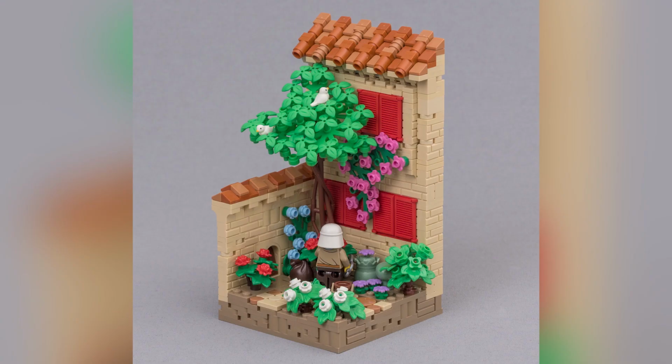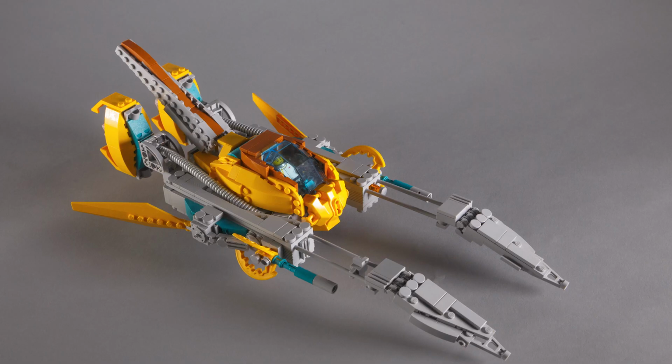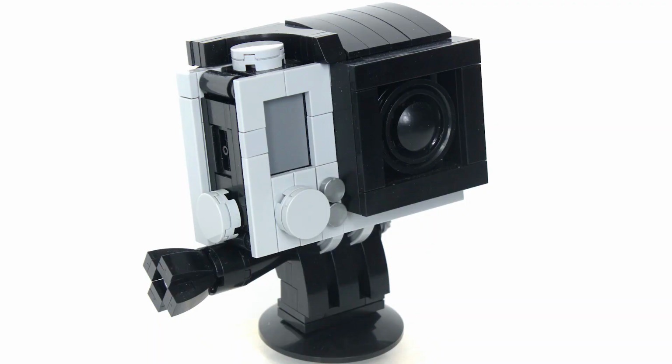Today is another LEGO Top 10 MOCs of the Week episode where I show you the coolest custom creations that I happen to see people building in LEGO throughout this last week.